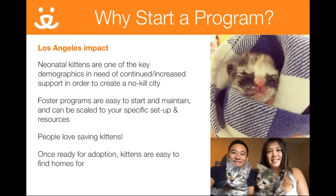The other great piece about it is that people absolutely love saving kittens. It's an easy sell for them. They love taking care of kittens because they're adorable. You get to see them grow up. And then, of course, once these kittens get to 2 months of age, they're actually one of the easiest demographics to adopt out. So as long as you can get them through that initial growth period until we can spay neuter them, after that, finding placement for them usually doesn't take too long.